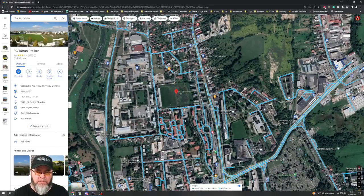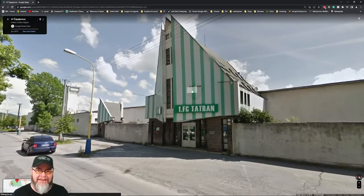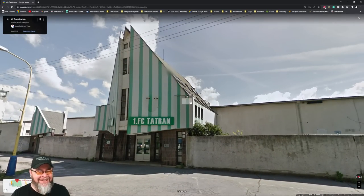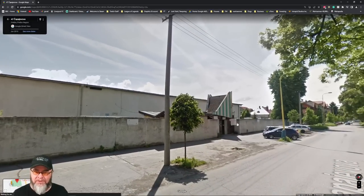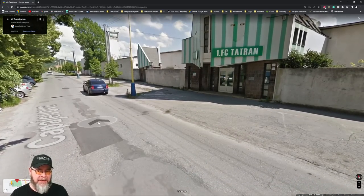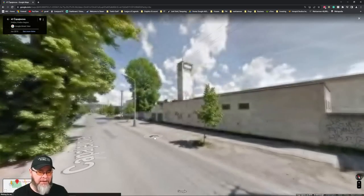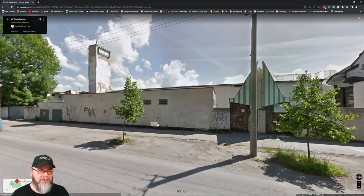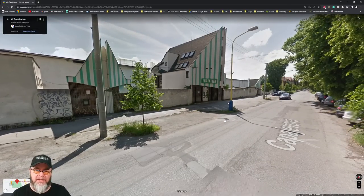We do. We do have Google Mappage. Let's go Street View. And here it is. It's different. I wasn't expecting that, gotta be honest. It's an unusual building there. I like it. When was this taken? June 2019. It's different.